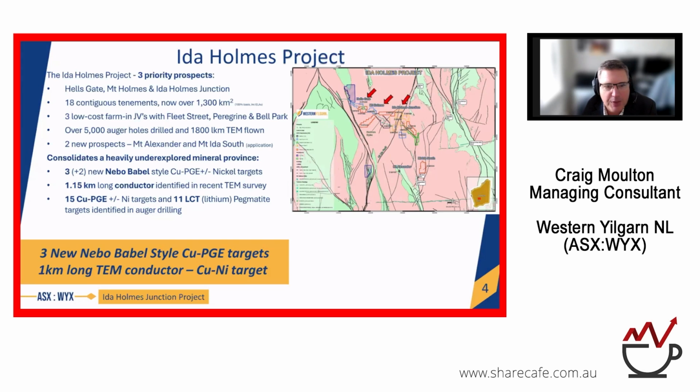We've drilled over 5,000 auger holes, and we've flown over 1,800 line kilometres of airborne EM. And we also have two new prospects that are up and coming. I won't get a chance to talk about them today, but one, Mount Alexander, down the bottom of the map, which came with the Bell Pike joint venture, is an excellent lithium target. And we've recently applied for Mount Ida South, which has been previously explored by BHP. But as I said, today I want to focus on these new copper targets.